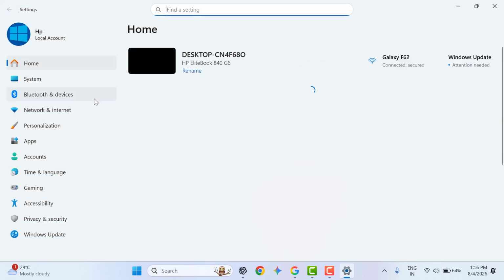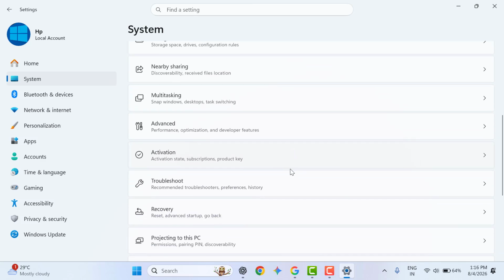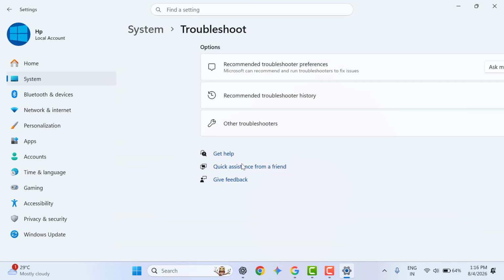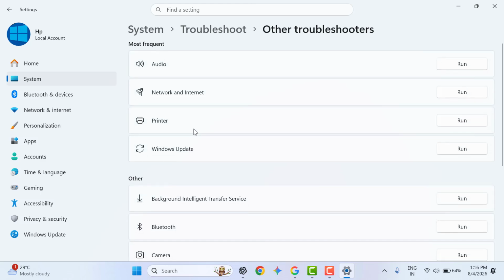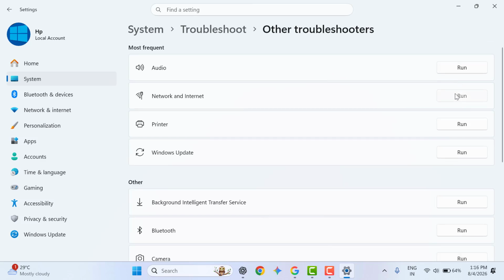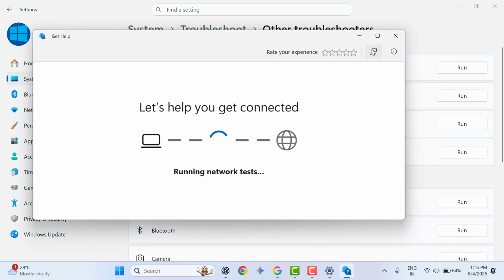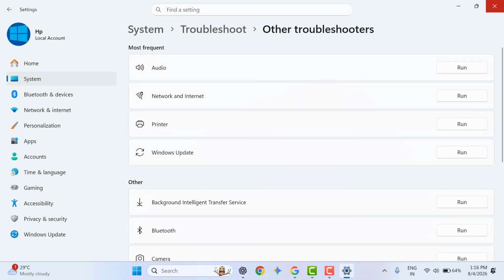Now once again you need to open the Windows settings, go to System, scroll down and find Troubleshoot. In the Troubleshoot section, go to Other troubleshooters. From here you need to find Network and internet. Simply run this troubleshooter and follow the on-screen instructions to complete the troubleshooting. After the troubleshooting has successfully completed, now you need to restart your PC one more time. After restarting, try to connect to it.